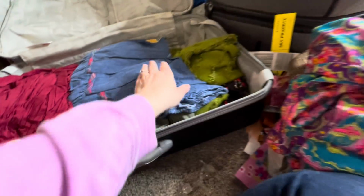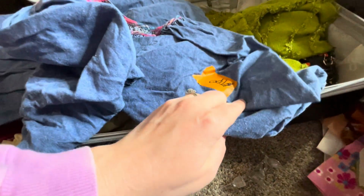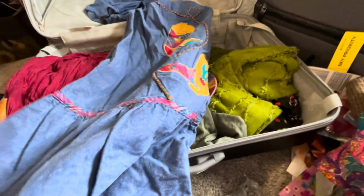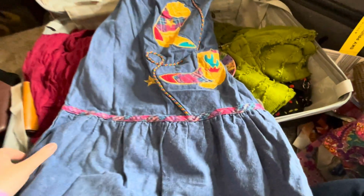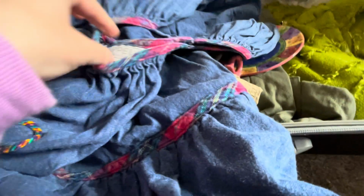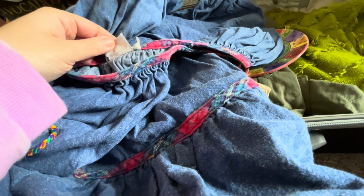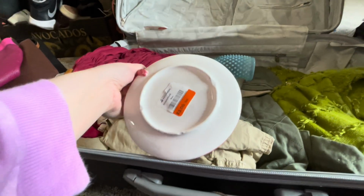Love it. Okay, what is this? Some sort of dress. It was $1. Oh, I got this one with the Dooney and Burke place. So this vintage Western denim dress, and I think it's a plus size. A Pell, made in USA. Ugh, it's all rubbed off, but I think it is plus size.